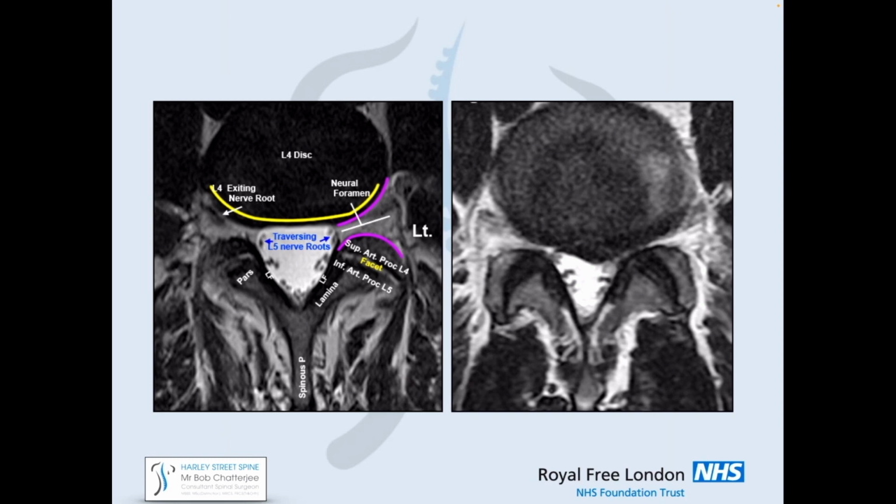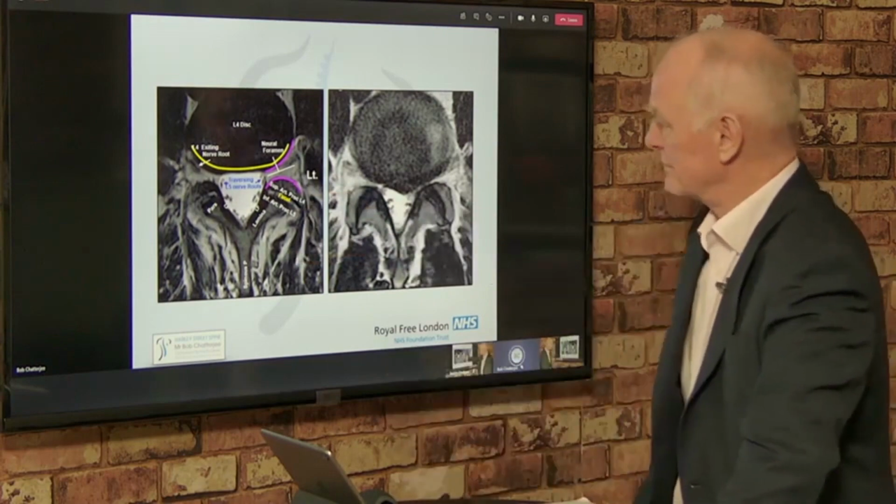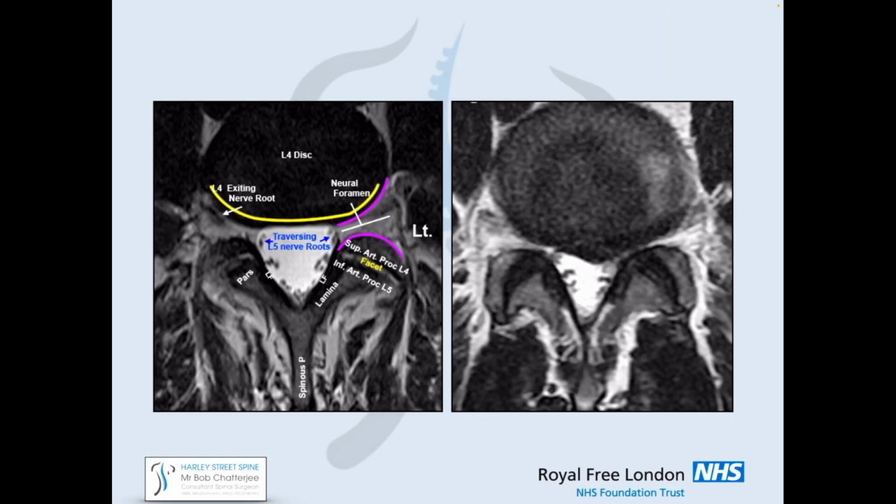the area where it says the neural foramen, almost guided by the pink purply lines on that picture. So the nerve root can be entrapped further out. And I've seen some operations, unfortunately, done for the wrong nerve root. So the L5 nerve root sits in the lateral recess at the L4-5 level, but it's the L4 nerve root that's traveling out on the side where the purple area is.